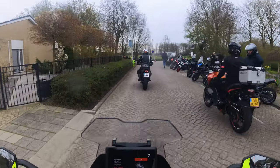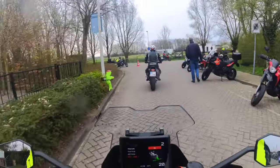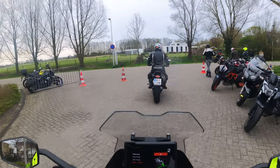We are yet again back at Motoport in Rokanje on the island of Voorne Putten, just below Rotterdam. And I'm currently riding the KTM 1290 Super Duke GT.